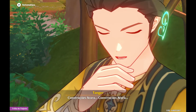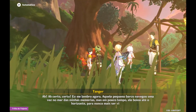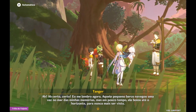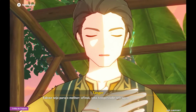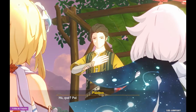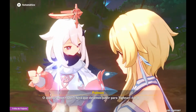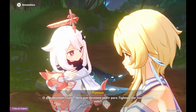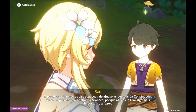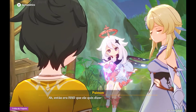Akara Crafts. Oh, right. I remember now. That small boat once sailed into the sea of my memory, but before long it floated away over the horizon, never to be seen again. Perhaps for the best. After all, a wild tempest was a-raging in Tangier Harbor. What? Paimon has no idea what he's saying. What should we do? Do you think we should get Tainari to take a look at him? Dad's saying he forgot about helping the people at Akara Crafts learn more about Aranara because right now he has something more important to do. Oh, that's what he meant!